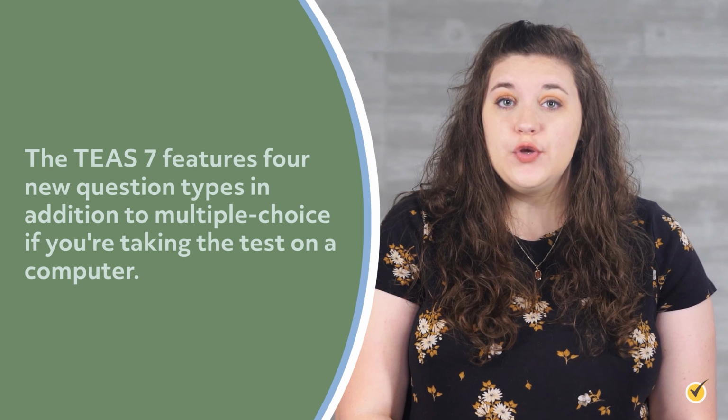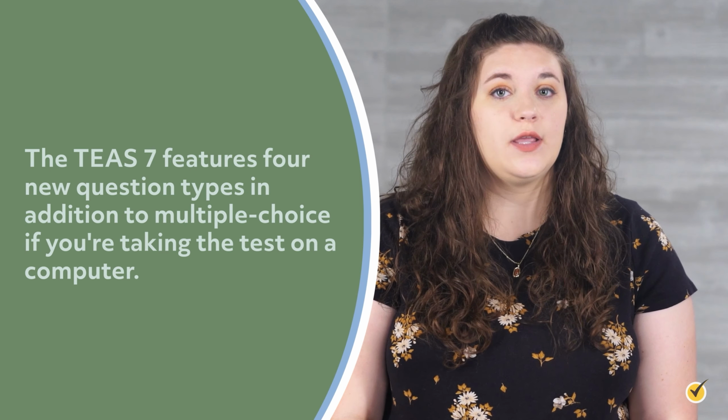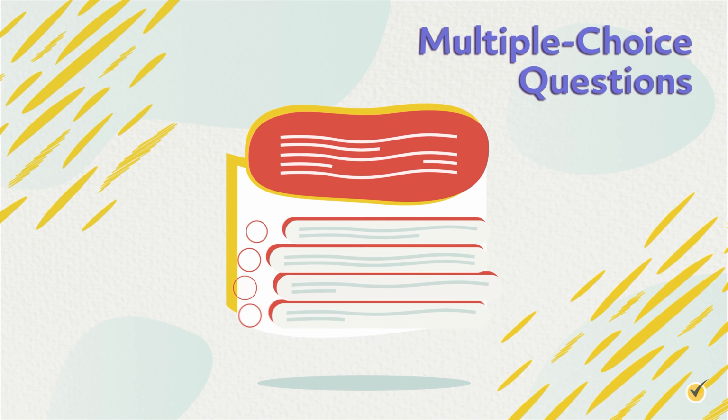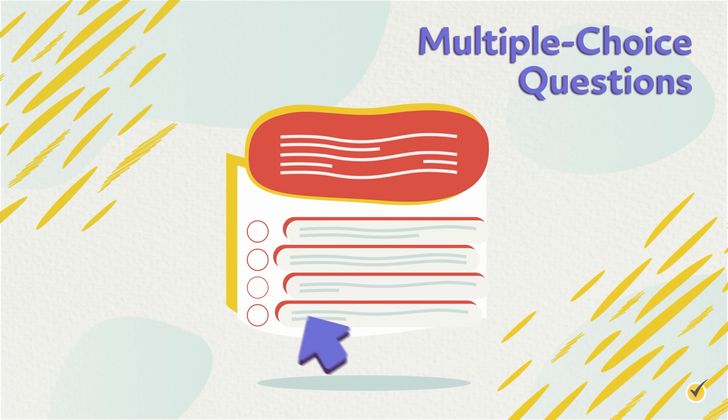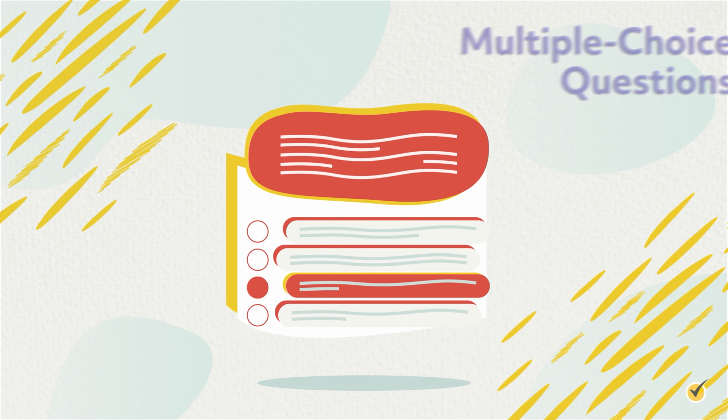On the TEAS 6, multiple choice questions were the only type of questions you were given. This has changed on the TEAS 7. The TEAS 7 features 4 new question types, in addition to multiple choice if you're taking the test on a computer. Multiple choice questions provide 4 answer choices, with only one option available to select as the correct answer. In addition to text, some questions include charts, exhibits, and graphics.